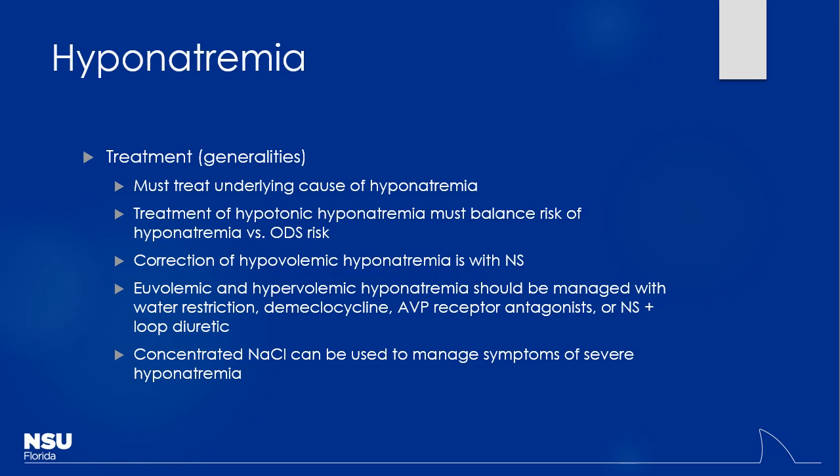Again, concentrated sodium chloride, you have to be super, super careful with this stuff. Anything greater than 0.9% needs to be treated as a weapon almost, right? Because you can really harm someone with this stuff. And those are going to be used to manage more severe cases of hyponatremia. So the patients who are actively seizing, those are the ones you're going to see get 3% saline, right? 23.4%, right? Those are the ones you've got to be careful with.